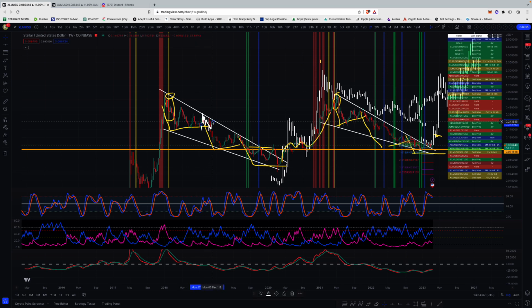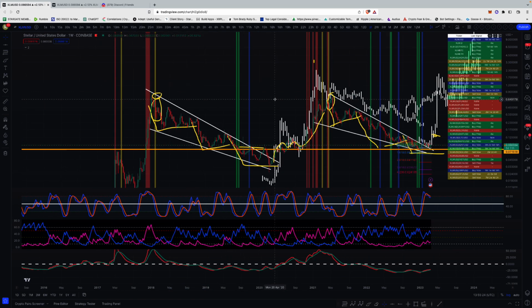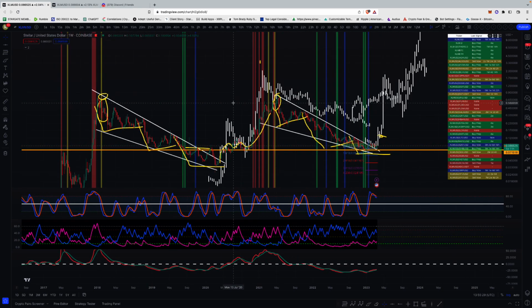Then right here, even smaller, right? Same thing over and over. And then this makes up a bigger one. But as you can see, same patterns repeating over and over again. And to me, it looks like we're at the tail end of this, and some interesting times are on the way. We're already feeling it now.